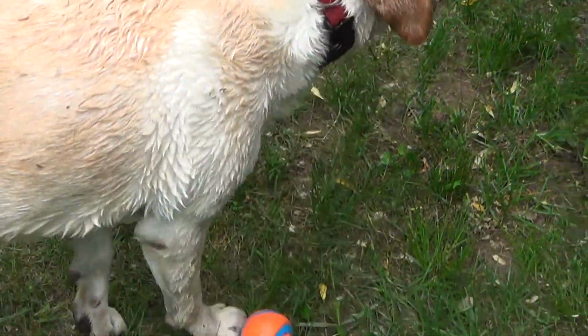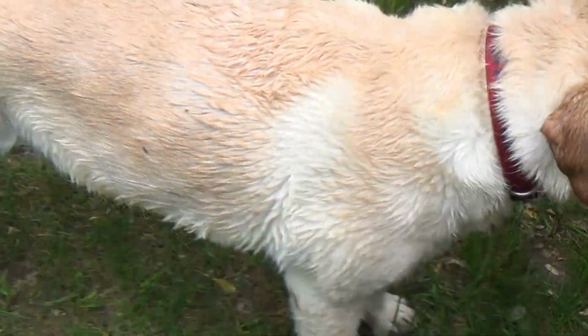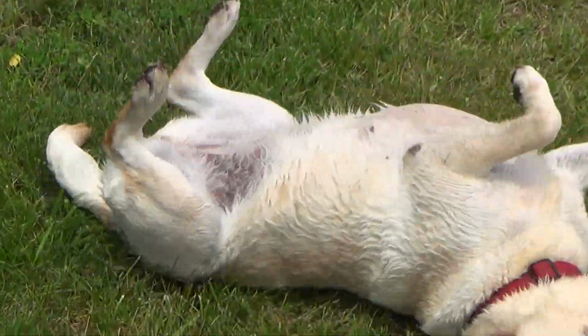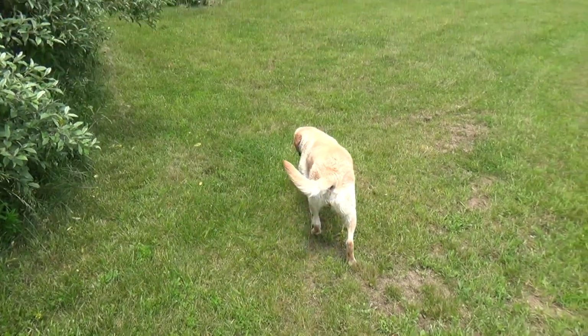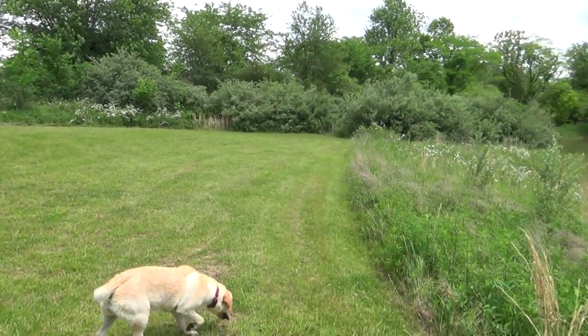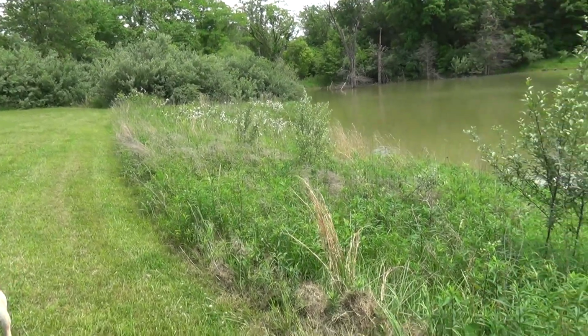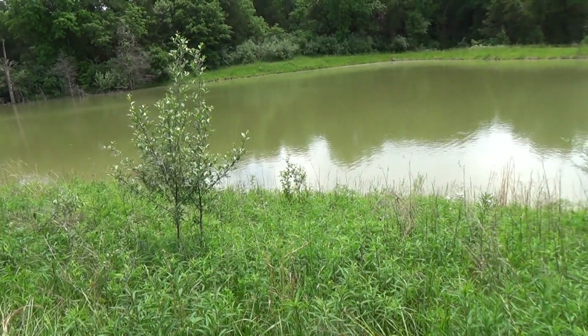Snooga's still excited about her ball. She wishes you were here to help throw it with her. There's Snooga drying off. And there are the blackberries at the edge of the field, and all along the lake on this side are blackberries.